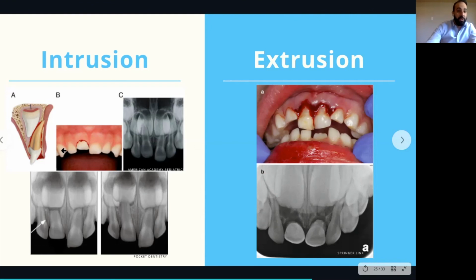Now we go into the intrusion. So intrusions are tricky, challenging, and fun. They have been intruded. So this tooth has been intruded, and when I took the x-ray, I can see that it's no longer in alignment with the other central incisor, so it has been intruded as well. But let's go do the apical part.